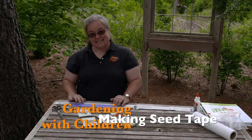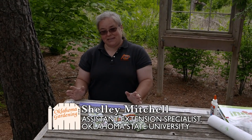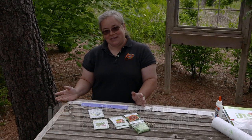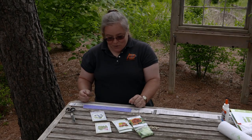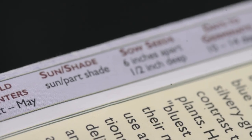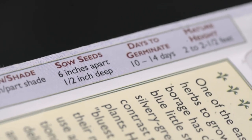Okay, when you're planting seeds, sometimes it's hard to see the actual seeds, and you might lose your place. So what a lot of people do is either buy a seed tape or make a seed tape. One thing you can check is the back of the package, which tells you how far apart to sow them. Like this one is 6 inches apart.